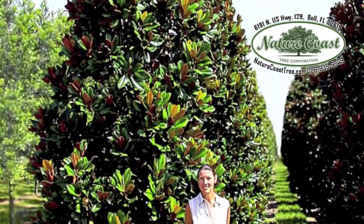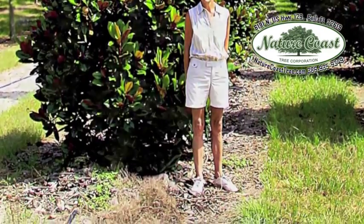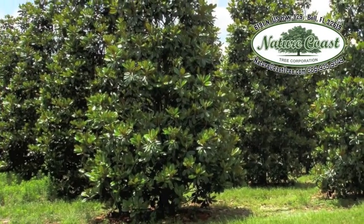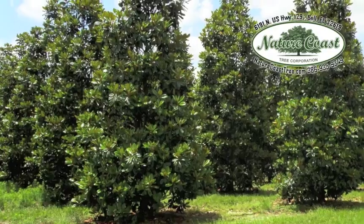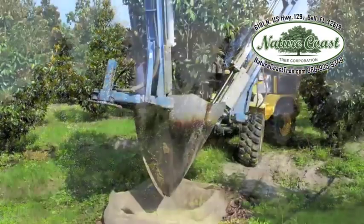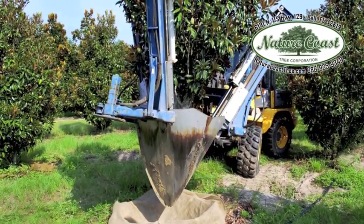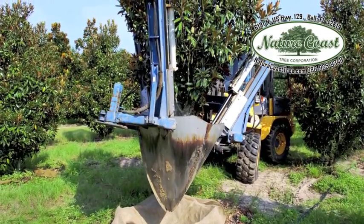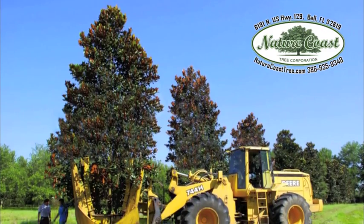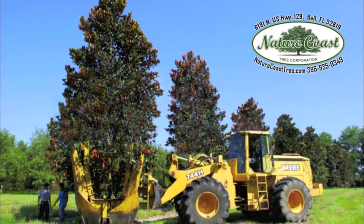Nature Coast Tree Corp. has the D.D. Blanchard Magnolia available in two types. The first type is called standard, which is more tree-like, with the trunk showing and a canopy head over top. But Nature Coast Tree also has a large inventory of DD Blanchard Magnolia full to the ground, which is a stunning look as well. With the standard type available from 10 to 14 feet tall and the full to ground style available all the way up to specimen size of 30 foot tall, the DD Blanchard Magnolia is a must-see tree at Nature Coast Tree Corp.